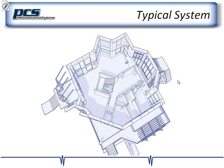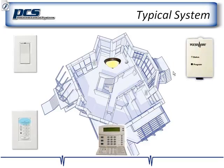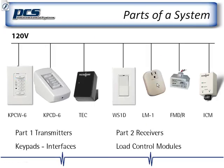So for a typical system, I usually ask 3 questions. What do I want to control? I want to control that light, and we pick out a load controller or a type of switch. How do you want to control it? Well, I want to use a keypad or a remote to turn things on and off. I want to tie it into my alarm panel. I want to tie it into my RF remote. And I've usually got some sort of coupler or repeater in the system.